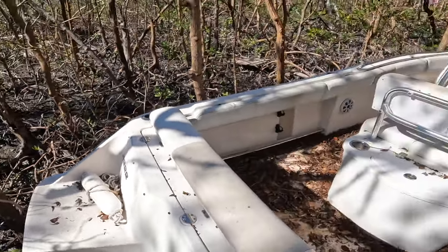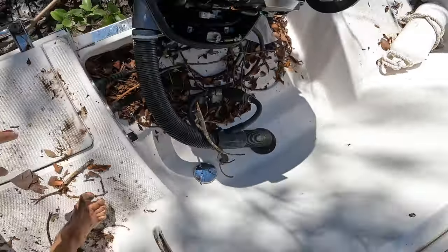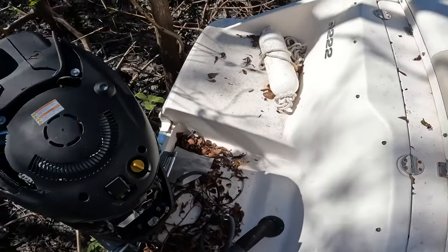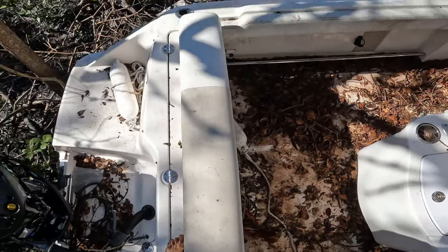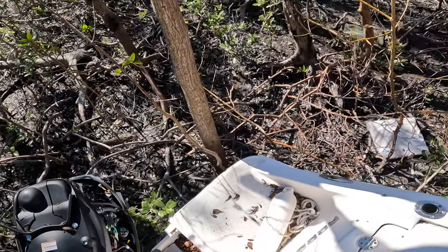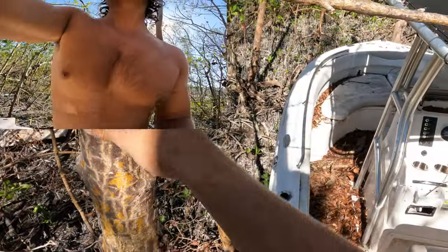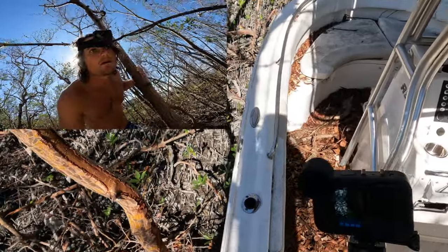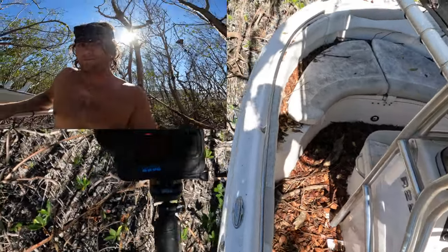Holy crap. I almost walked into like a freaking landmine. Look at this. Spider web. Big old spider web. Try to walk on this, see if I can dodge him. All right, I'm gonna try to get the boat number on this guy, because some people might not know that their boats have gotten washed up like this.